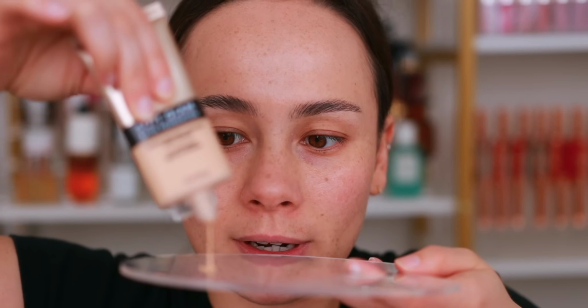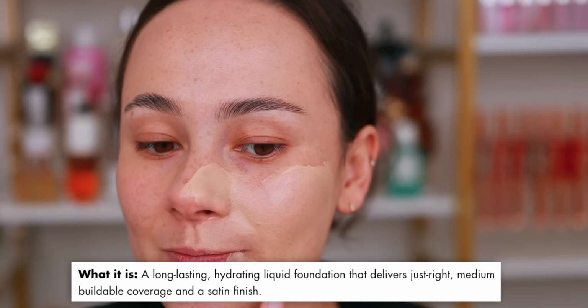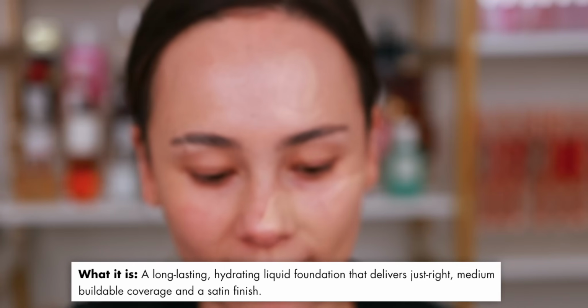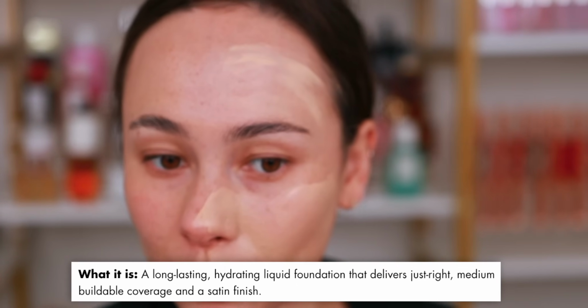So I don't know, and honestly, I might like this better than the CC creams. I think I do. Now, this is only my fourth time trying this on my face, so I'm still getting to know this product, but every time I've worn this, I've very much enjoyed how my skin looks. The catch to this one is it is a satin finish, which is a little bit different than all of the glowy foundations that have been coming out. They say it's long-lasting, medium, buildable coverage.